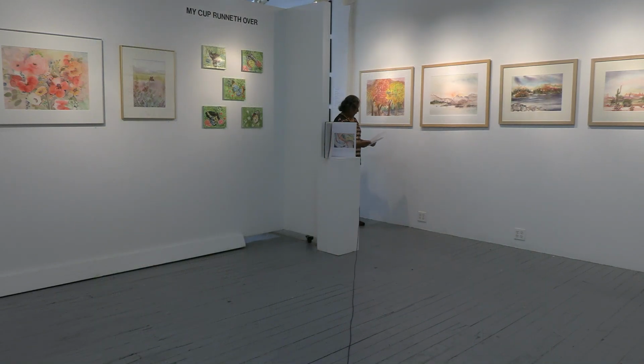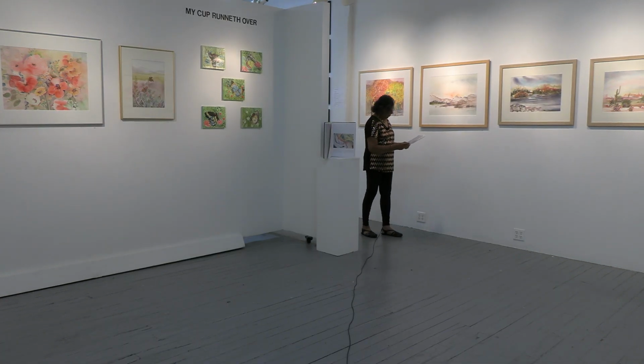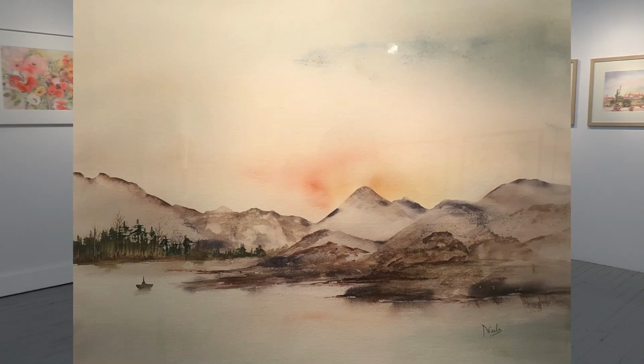This next one is called Autumn by the Water, and the somewhat pointillism-like trees were interesting for me to paint, and I like the multicolored water behind the trees. Number 23 is called Mountain Lake. It has a nice serene look to it with a lake and hills and a bright sunny sky. At a distance you can see a small boat.